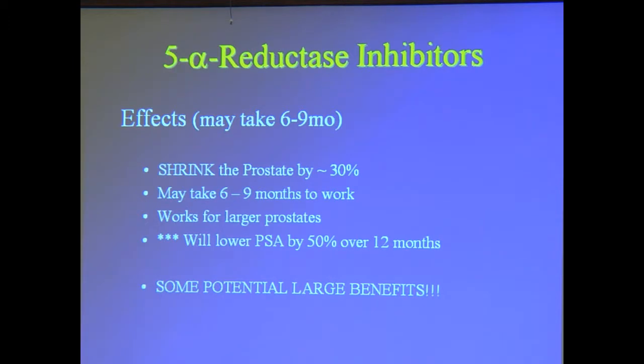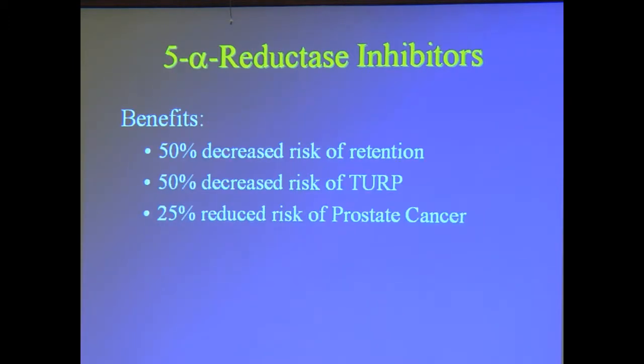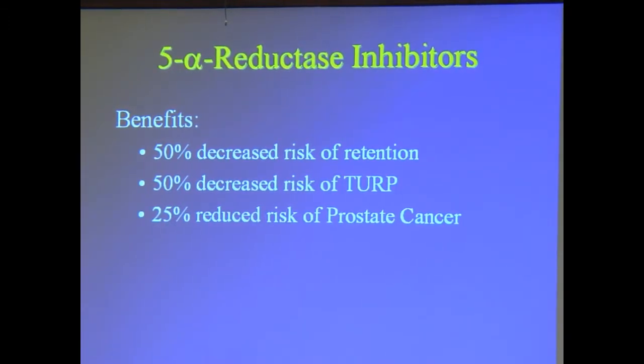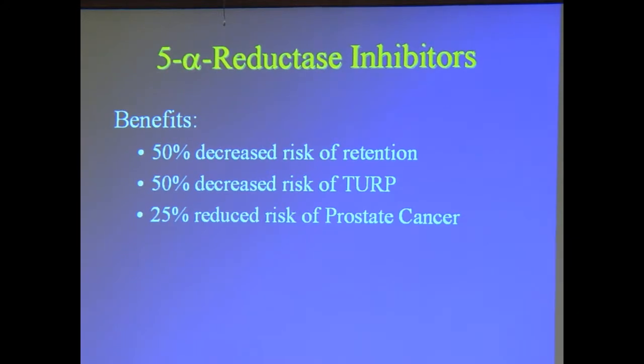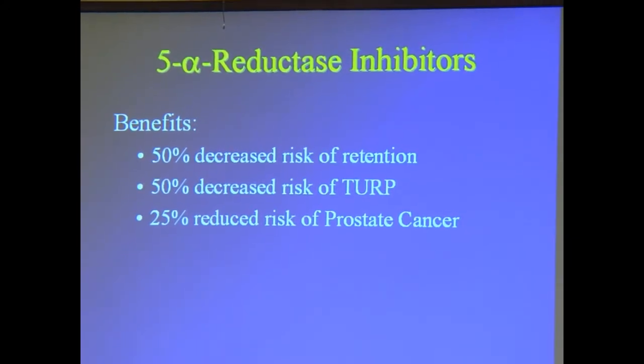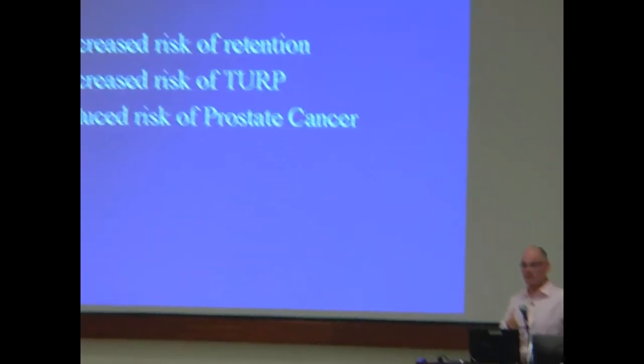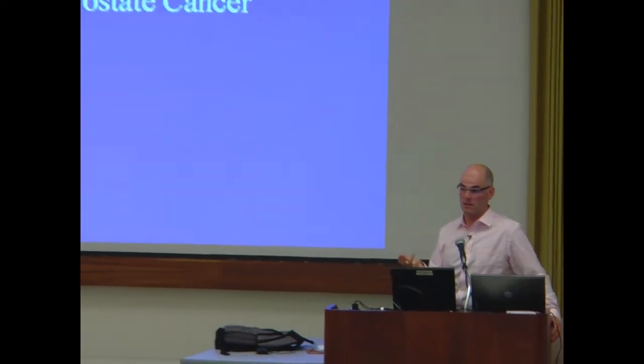Recently, there was a huge study, I'm going to come to it, about this medication called the REDUCE trial. That was released in April, and basically it is being shown now with Proscar and Avodart that these medications may reduce your risk of developing prostate cancer by 25%. 25% is huge when we've got a cancer that is in 1 in 4, 1 in 9 men.